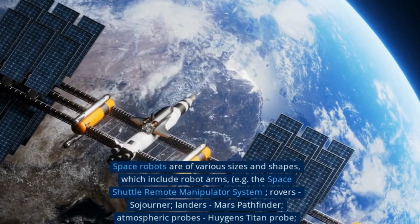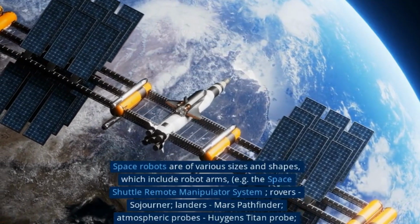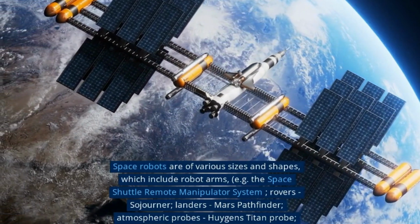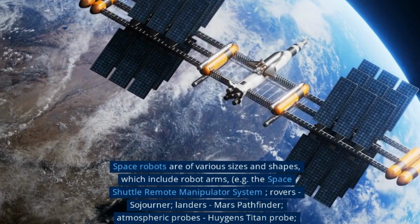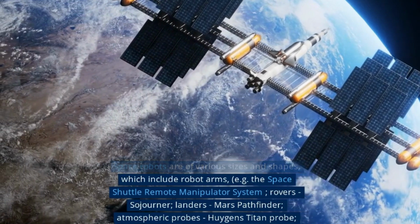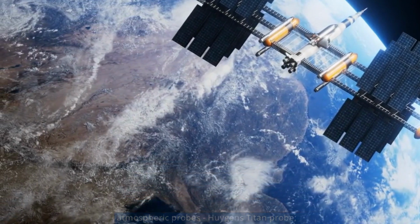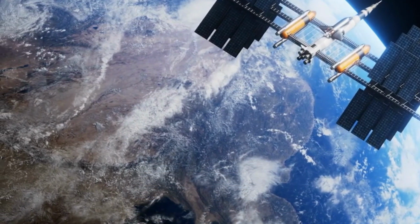Space robots are of various sizes and shapes, which include robot arms, the Space Shuttle Remote Manipulator System, rovers, Sojourner, landers, Mars Pathfinder, atmospheric probes, Huygens Titan probe, orbiters, Galileo, and planetary flyby probes, Voyagers 1 and 2.